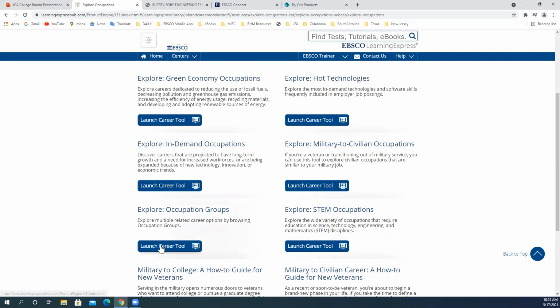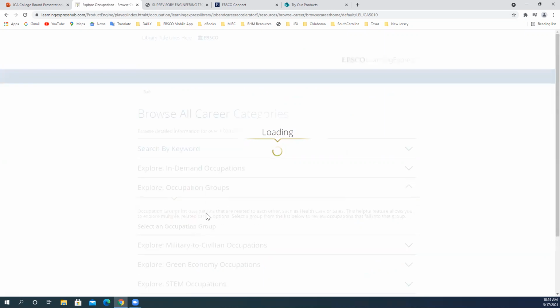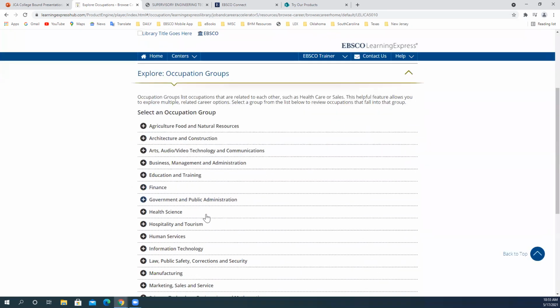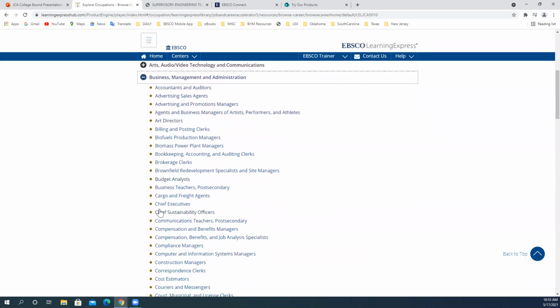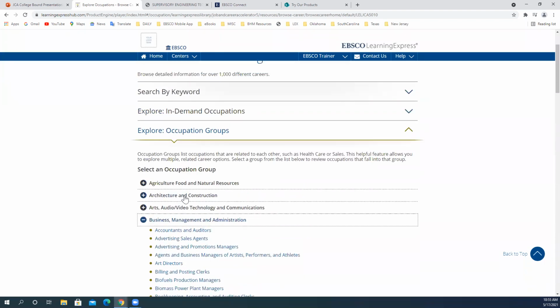Let me go ahead and take a look at the occupations by groups. I'm going to go ahead and launch that career tool. And now we're looking at occupation groups. So I can take a look at any one of these groups. Let's take a look at business management and administration, for instance. I'll open that group. And then I have a number of different occupations within this group to review. If I'm interested in any of these, if I click, for instance, compliance managers, that's going to take me to an occupation card for compliance managers with all of the relevant fields, wages and trends, as well as the Indeed integration to see what jobs are available. Okay, so that is a way to explore occupations.